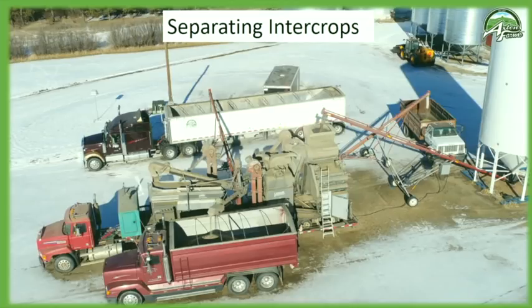what became a mobile grain cleaner. So it just has a scalper aspirator and a set of indents, a big air screen, and a big gravity table. So we can separate intercrops anywhere between, say, 500 and 800, 900 bushels an hour, depending on what's in the mix. And when it comes off the gravity table, our peas, lentils, chickpeas, our large seed will be basically export or seed clean.